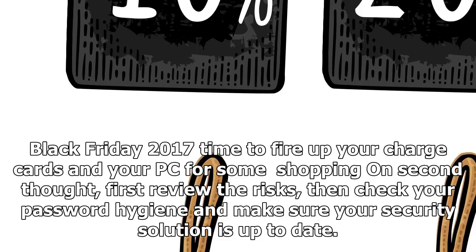Black Friday 2017. Time to fire up your charge cards and your PC for some shopping. On second thought, first review the risks, then check your password hygiene and make sure your security solution is up to date.